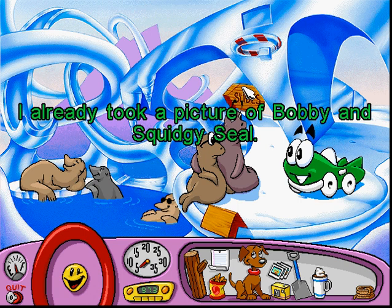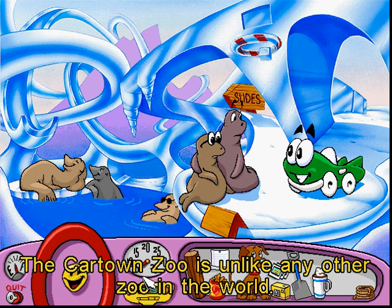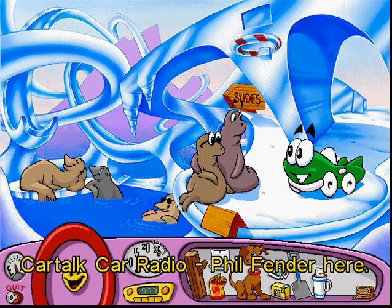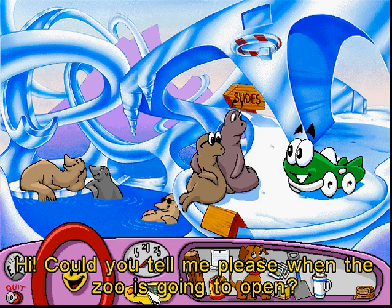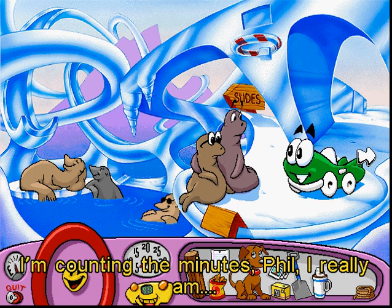I already took a picture of Bobby and Squidgy Seal. The Car Town Zoo is unlike any. Next week, in our chat, car radio. Bill Fenner here. Hello, Tammy Torpedo. Hi. Could you please tell me when the zoo is going to open? Just as soon as Outback Al gives the word, Tammy. I'm counting the minutes, Bill. I really am.